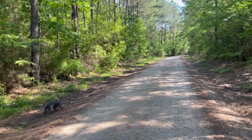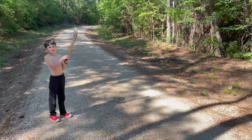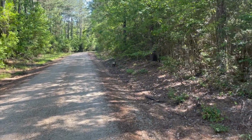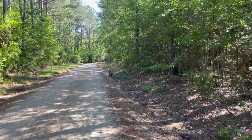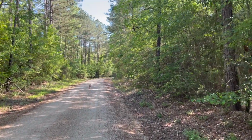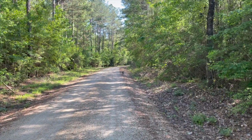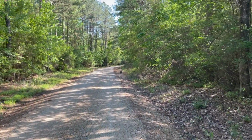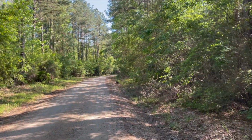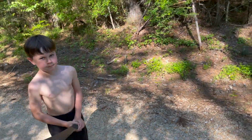Me and Judah's just going for a walk. He's got the machete, so we're protected. Kowalski's with us. That's one of the nice things about the National Forest, man. You get to the end of these roads and just go walking. The roads are really good usually around here in the National Forest. They do a great job just keeping them up. And it's good just to get out and walk and enjoy it.